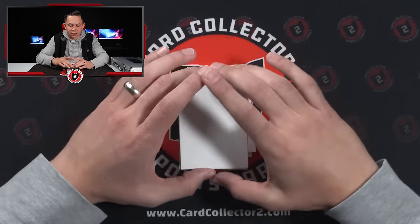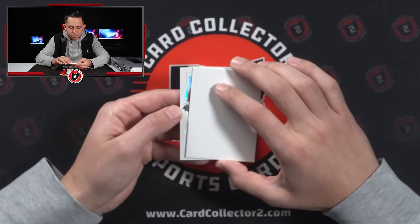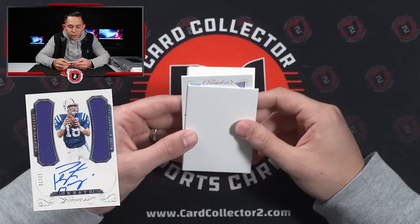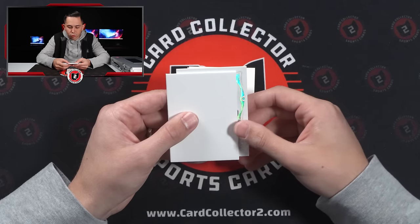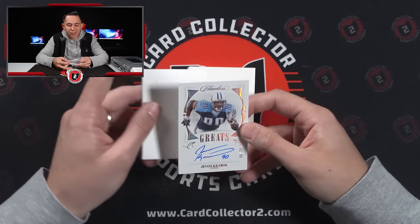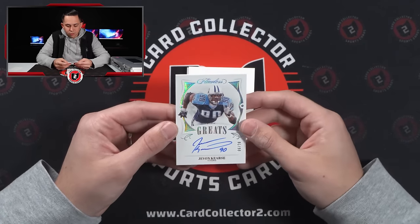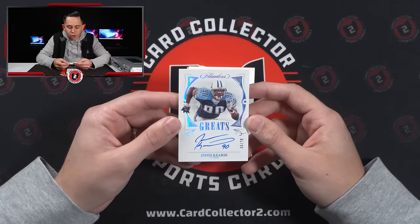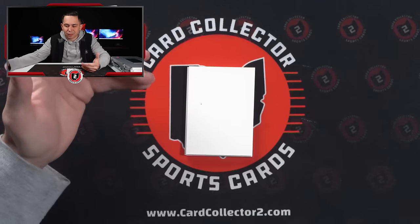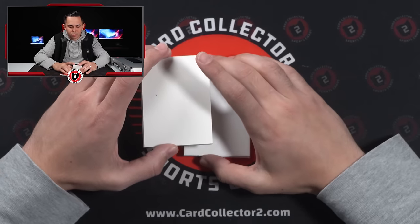All right, we're running down to the end here. Come on, monster. We need something big. Ooh, this could be good. This might be one of those dual patch autos, like right in the middle here. This could actually be really good. 6 of 20. Patch auto? Nope. On card? Titans? Javon Kearse, okay? I thought it was a patch auto. I think that's an earlier set of Flawless. They got the patches in the middle here. Javon Kearse, 6 of 20 on card auto. Not bad. Nice 90 inscription. But again, like Bob Lilly, probably not the Hall of Famers or the vets we're looking for. Great guys for sure, but I don't think that's what we're chasing in this.